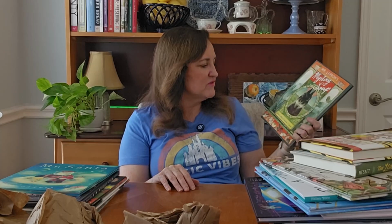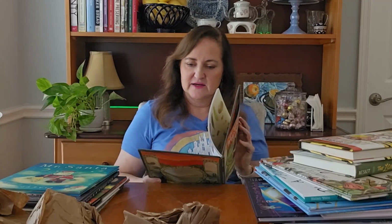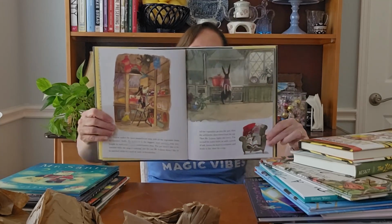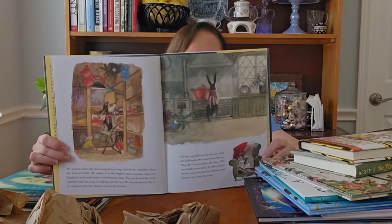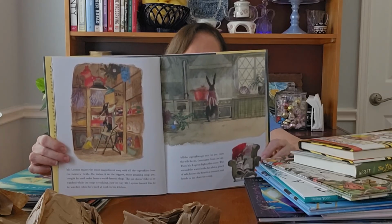Mr. Lepron's Mystery Soup by Giovanna Zaboli and Maria Chiara Di Giorgio. How did I slaughter those Italian names? And then translated by Denise Muir. I love the idea of a children's book in translation. Oh, the illustrations. Oh my goodness. When Mr. Lepron trades in his cozy kitchen for a shiny factory, will his famed vegetable soup retain its extraordinary taste?